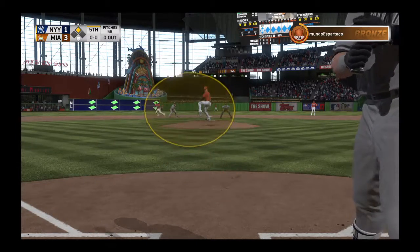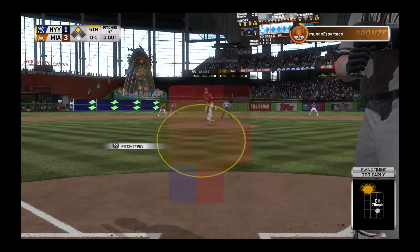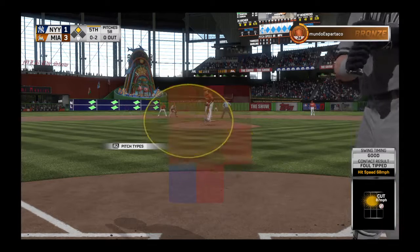Here's Marwin Gonzalez now. 1 for 1 after a single his first time up. And just a miserable effort there. It's 0-1. I'll tell you, if I'm on the hill, I'm throwing that changeup again. Didn't look like he picked it up very well out of his hand.